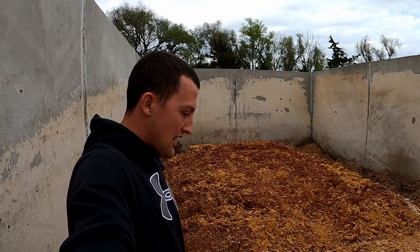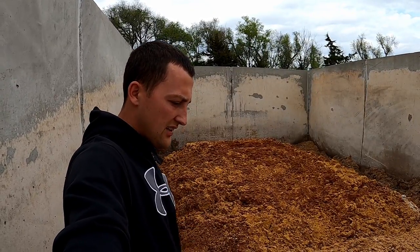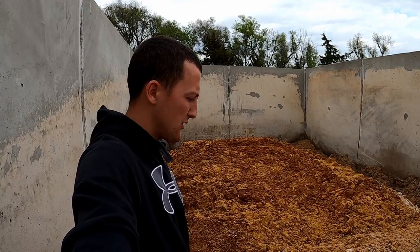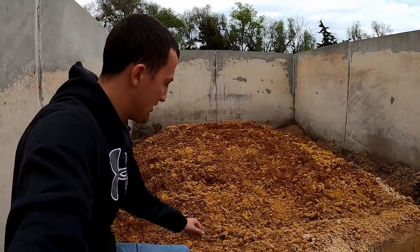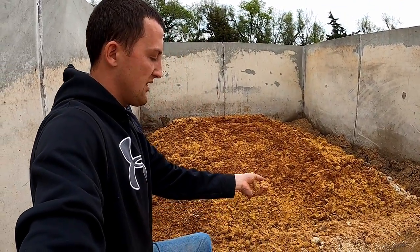So this is really nice. And this will take a couple weeks maybe now, but sometimes they might go through this in a week and put it in the feed ration. So really good stuff. It's just really interesting.